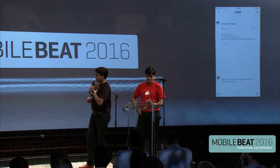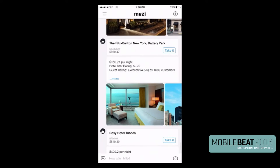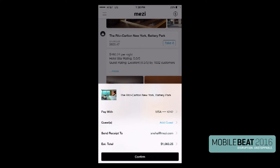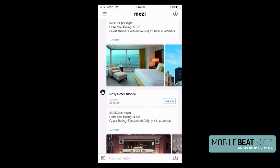So as you can see here, Mezi has come back with three really good options. The first option is actually a five-star hotel. You can dive deeper into it and read a lot more regarding the amenities and everything for that particular hotel. You can look at all the engaging pictures. You can circle through them. In this case, the Ritz-Carlton, a five-star hotel, is for $460 a night. Snehal likes it, though I don't know if the board will approve it. So you can just go ahead, click the traveler, click confirm, and done. So this is entirely handled by machines on the back end.